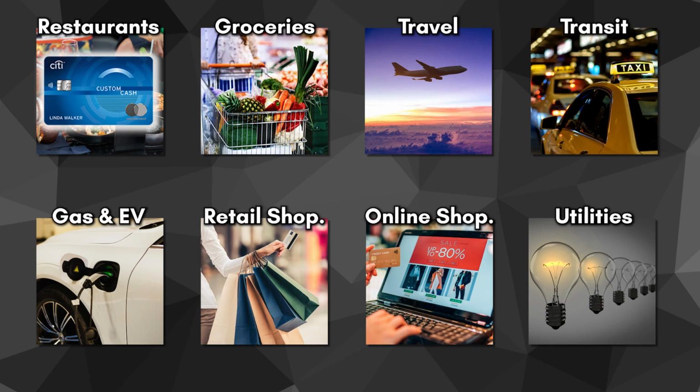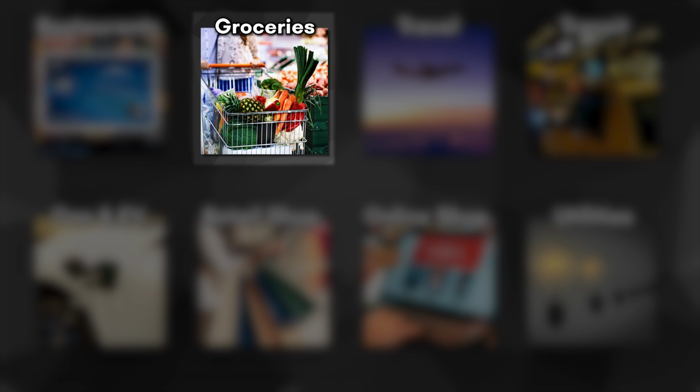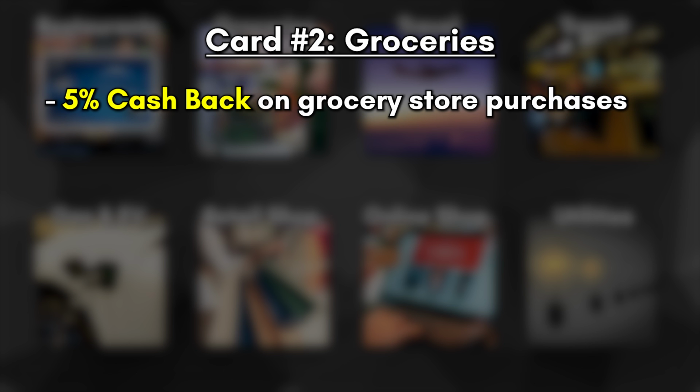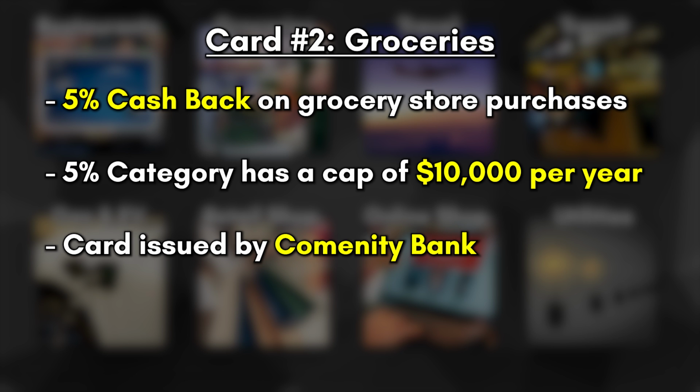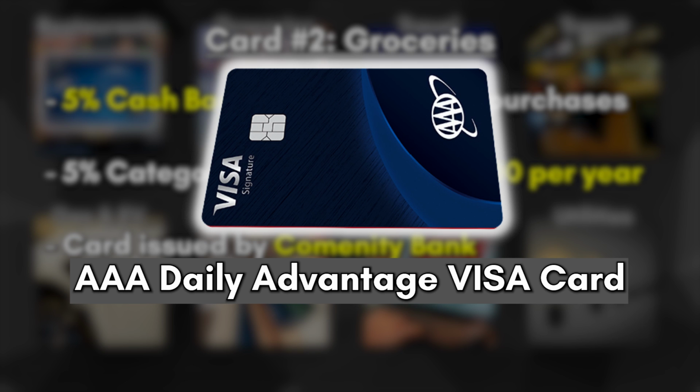The next category is going to be the grocery category, and this is also going to be another top spend category for most households. This card gets you 5% cash back on your grocery store purchases, but it does have a cap of $10,000 spent in a calendar year. And this card is issued by Comanity Bank. And this card is the AAA Daily Advantage Visa card.